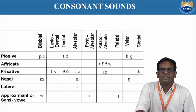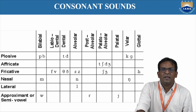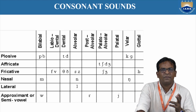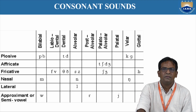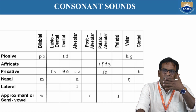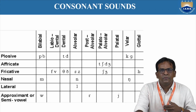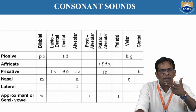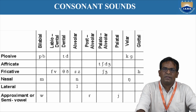And the next one is dental fricatives, th. And alveolar fricative, s, z. Palato-alveolar fricative, sh. And glottal fricative, h. And there are only three nasal sounds. That is m, n, ng. When you produce these three sounds, the air comes through the nose. Okay? You block the mouth. Man. That sound is what? Man. Okay? And like that. Noon. That sound, the air comes through the nose. Like that. Sing. We close it. See this one. And we have only one lateral sound, that is la.